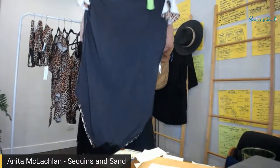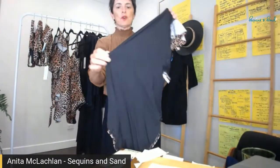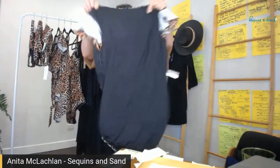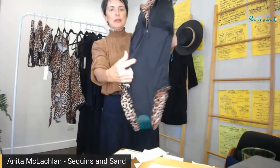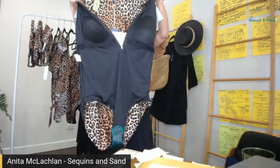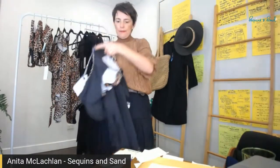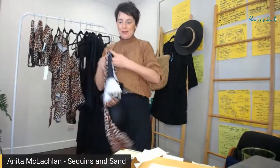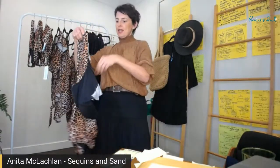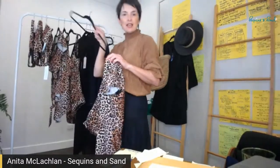So fully lined everywhere. That's the back. It's lined in a beautiful soft swimwear fabric in black, and also in the front, the same swimwear fabric. So there's no power mesh in this one, but it is fully lined. Beautiful quality, girls. So that is the first one, first cab off the rank. That is the zip up one piece in the sustainable leopard print.